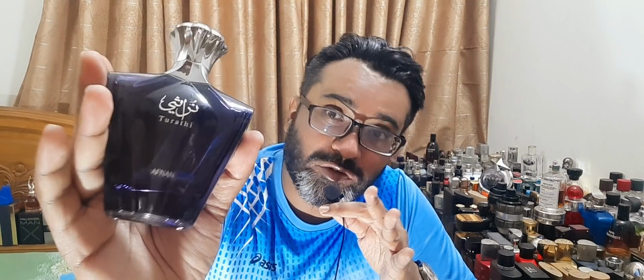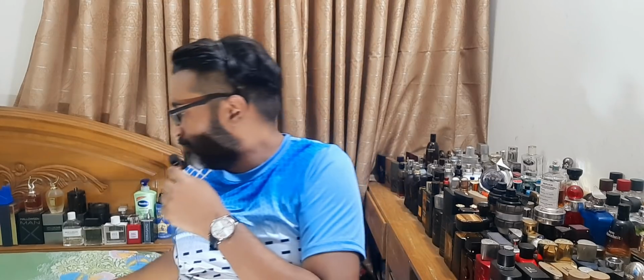I love this perfume, you know. It has its own peppery kick in the opening. And it does smell a lot like Tiger, but it has its own difference, its own smell. It's a gem of a fragrance, okay? Turathi Blue by Afnan. 10 gone, last 10.